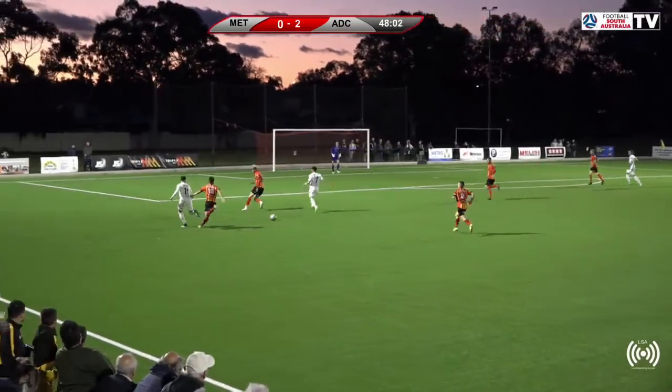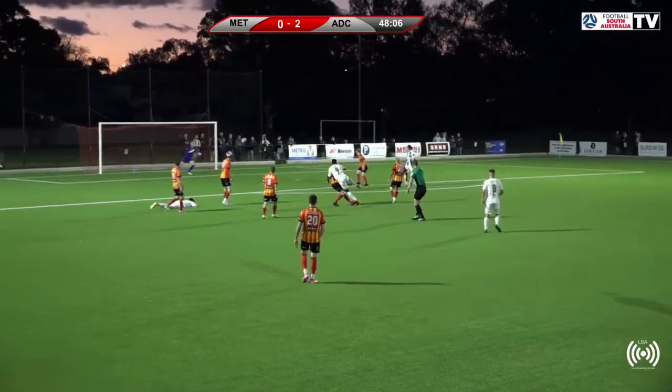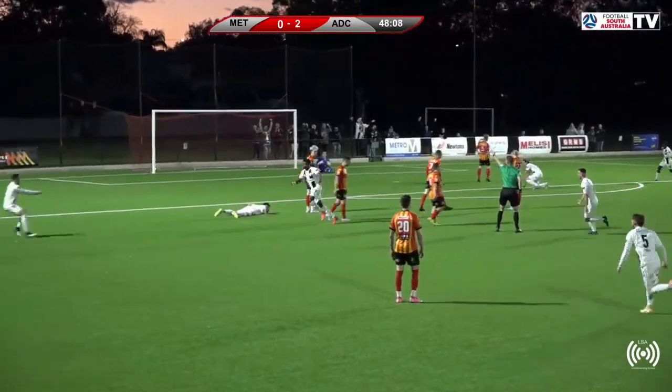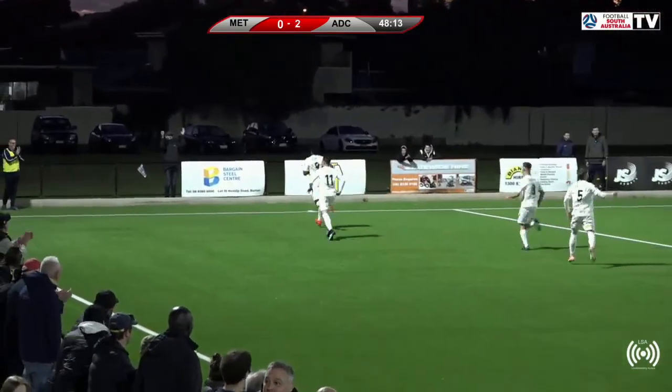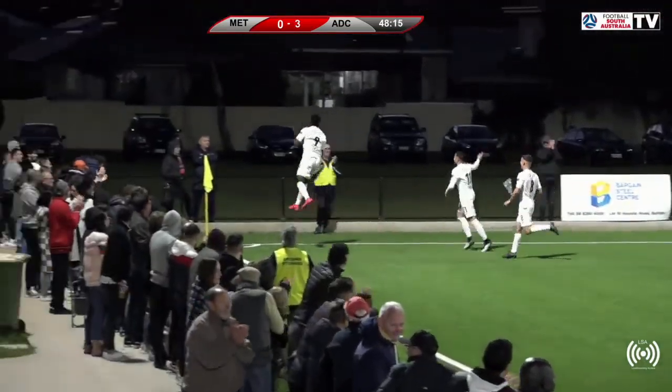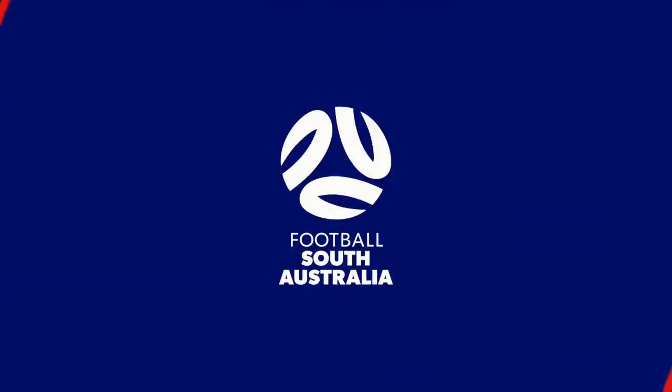So Adelaide City through Booker, trying to find Mitras. Goes to Carter. Carter with a shot! Oh. What a goal! Carter, Terence Carter! That's 3-0, and that's the goal of the year. Wow. Let's have a look at this on replay. I think the cameras are right behind this.